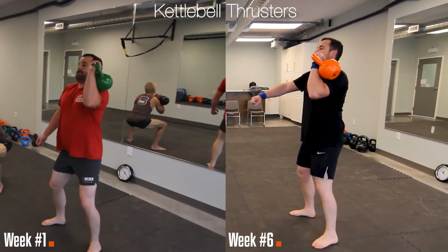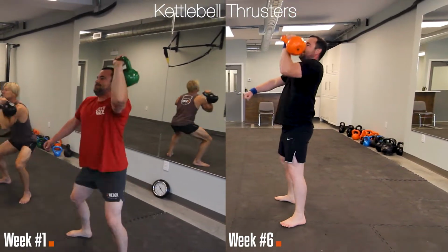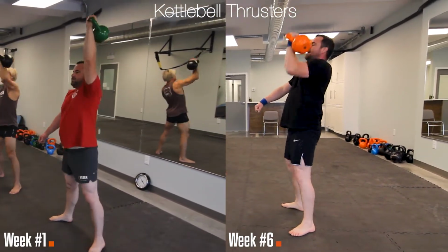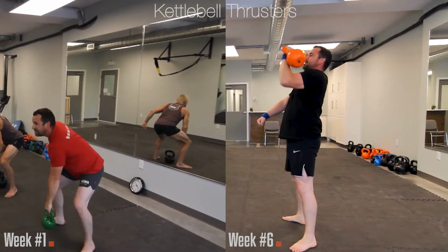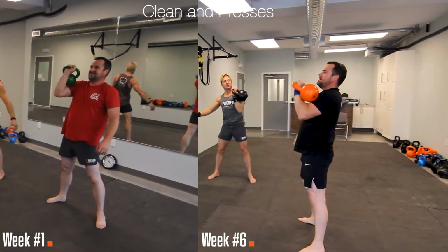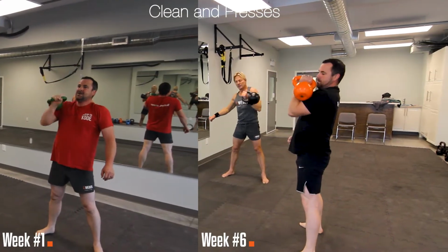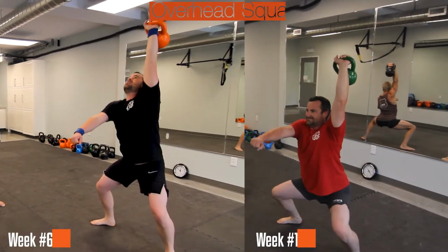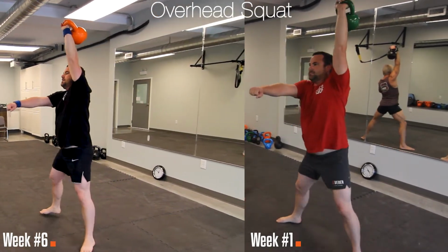Okay, five thrusters. One, squat deeper. Two, bring your leg down. That's better. Three, four, five, kettlebell down. Four, look into the kettlebell, good. Five. Three, four, five, good, kettlebell down.